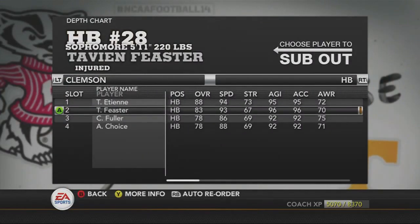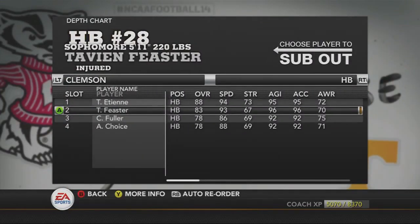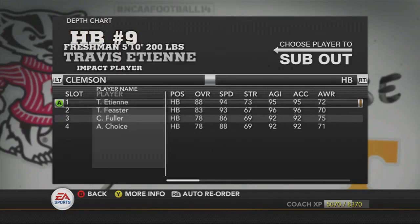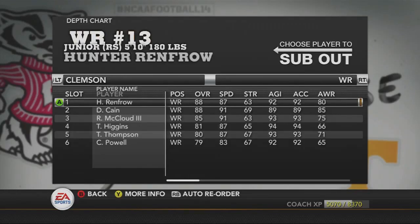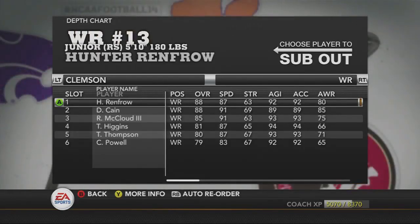Feaster, the backup halfback, injured, shouldn't be featured too much. It should be a one-man show out of the backfield with Etienne. Not much to speak of in tight end. I don't believe that they use one. Actually, that was the tight end playing fullback. They don't have a fullback.